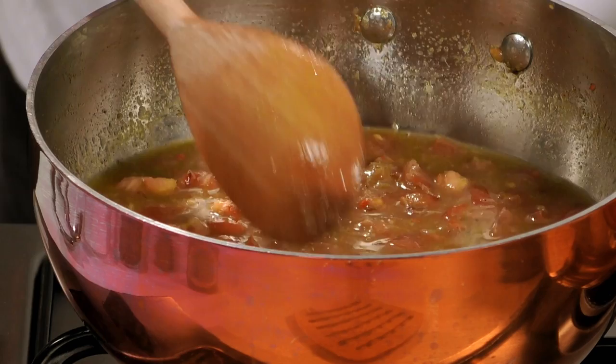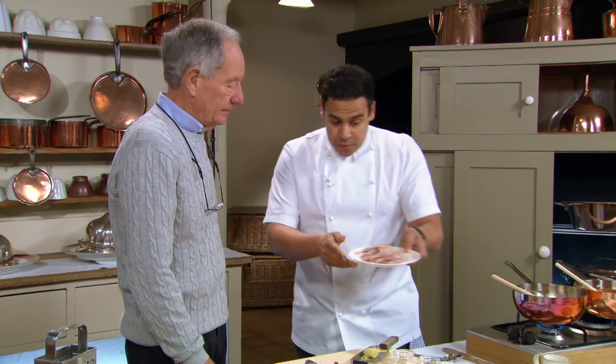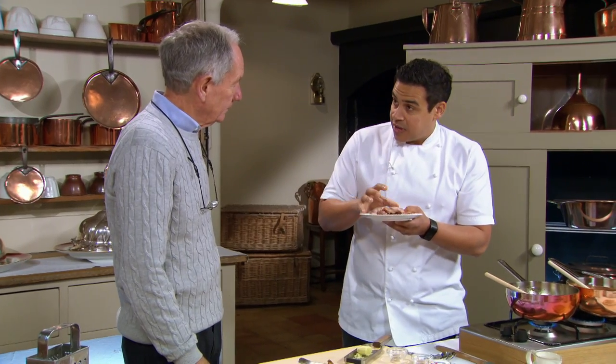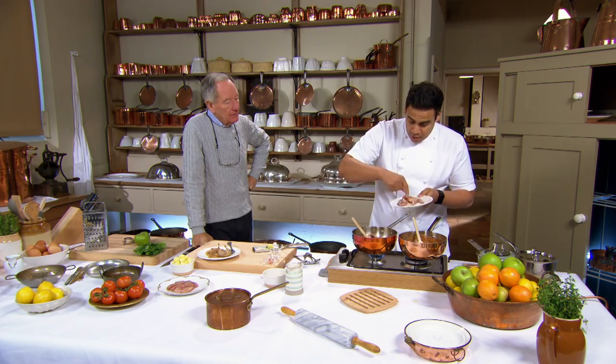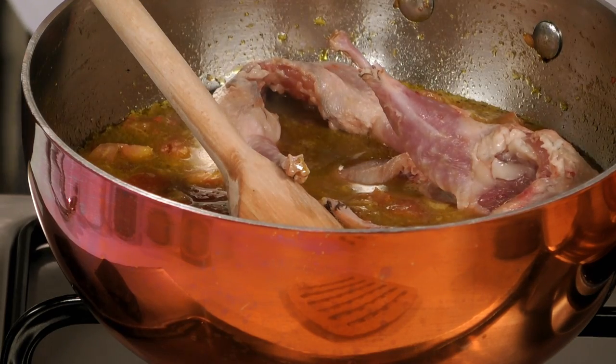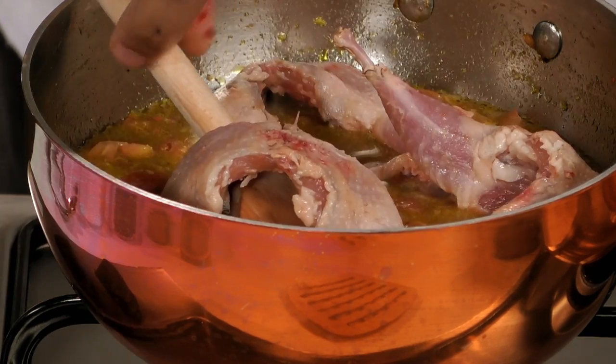And then we're going to add the legs, Michael. The legs first? Yeah. The legs are super tender, but they need cooking before the breasts. If you think with most animals, Michael, say duck or chicken, you need to put the legs in first because they're going to cook down, because they're the bit on the animal that works the most. And that's it. That's our sauce.